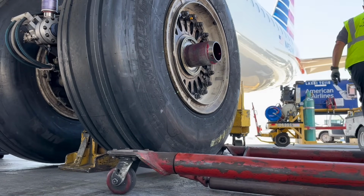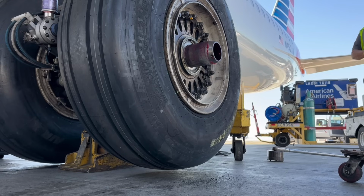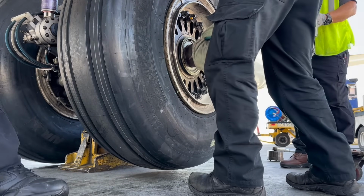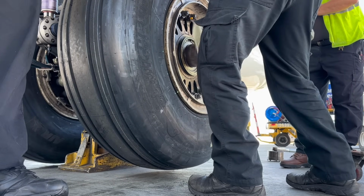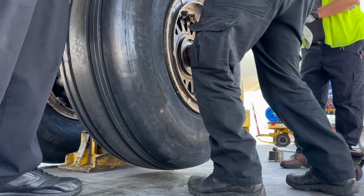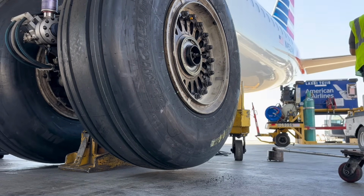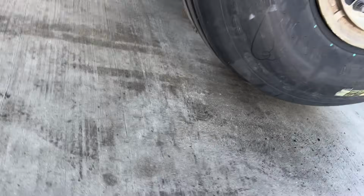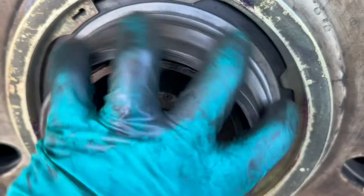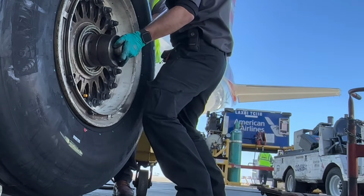There we go. The tire is nice and seated all the way in. Now we remove the dolly. At this point, I can remove the thread protector and install the main nut, and then we release the brakes and begin torquing. Then we get our big old torque wrench and begin to torque. Now, I don't know what happened to my camera, but it froze right here.